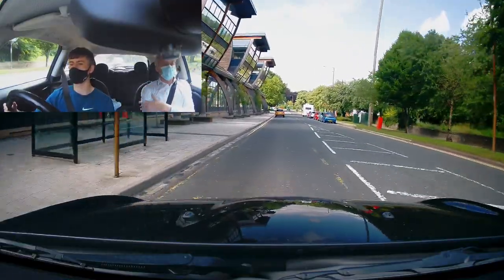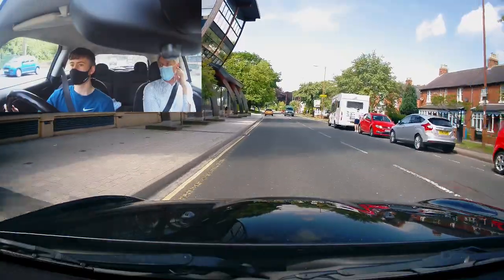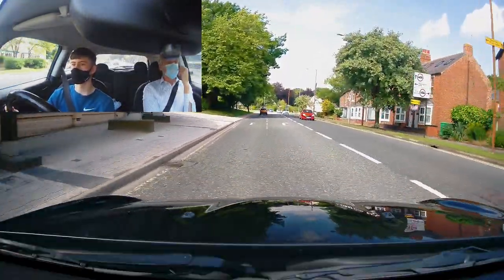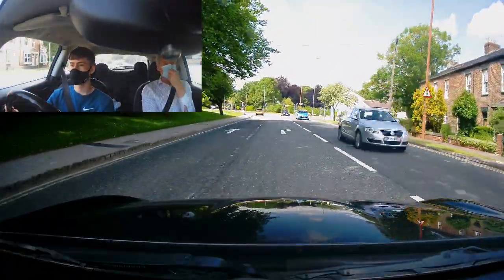Circuit, another go, because this one was a bit faster than the prior. Got your mirrors nice and early. Put that signal on nice and early. Now, because the light is on red, just focus on a lovely smooth stop.